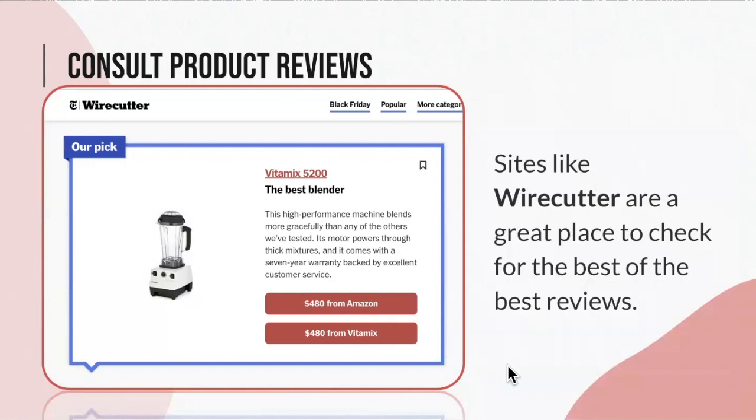There's also a site called Wirecutter and many other similar sites that you can go to check for the best of the best reviews. So it's going to be very valid information, it's going to be reliable, and it's going to tell you exactly what people are saying, more of a professional level review of it. It's going to be the best review that you can get.